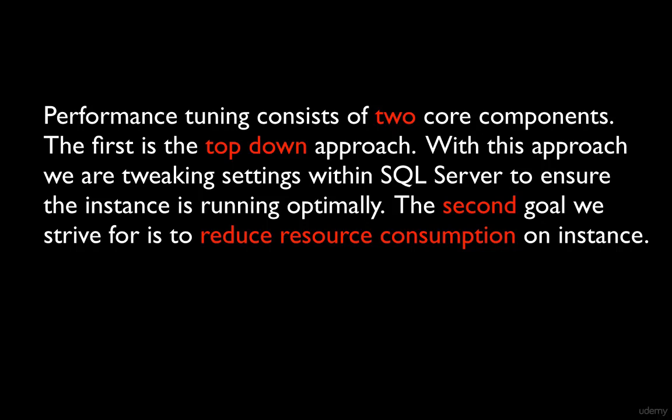Notice these key words also that don't jump out unless you really know SQL Server. For example, within SQL Server to ensure the instance is running optimally. Instance. Why the instance? Well, because the instance shares the big three: CPU, I/O, and memory. So we want them running optimally because all the databases on that instance share these critical resources.